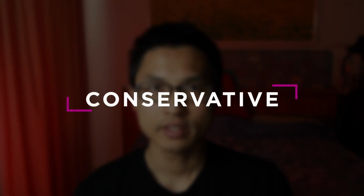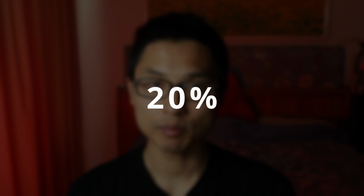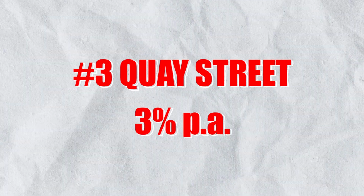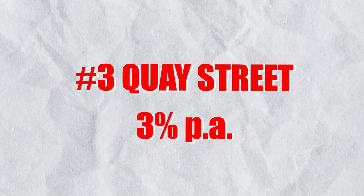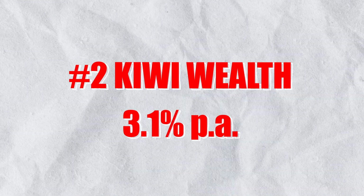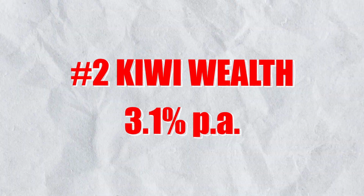First up, we have the conservative Kiwisaver funds. The conservative funds have an average growth asset of around 20%, which means 20% of these funds are invested in the growth assets, with 80% in other assets, which includes more conservative assets such as cash and term deposits. In terms of rankings, at number 3, we have a Key Street Conservative Fund with a 5-year average return of 3%. At number 2, we have the Kiwi Wealth Default Conservative Fund with an annual return of 3.1% over the past 5 years.